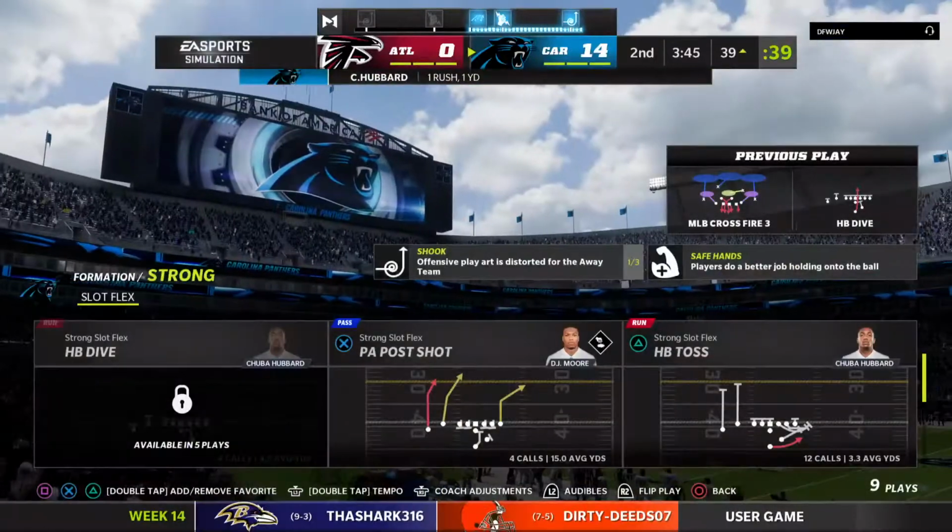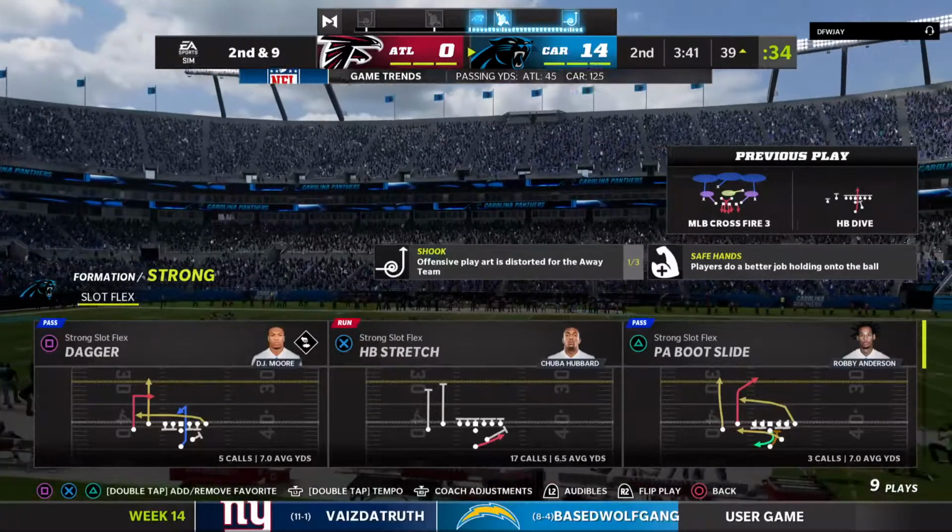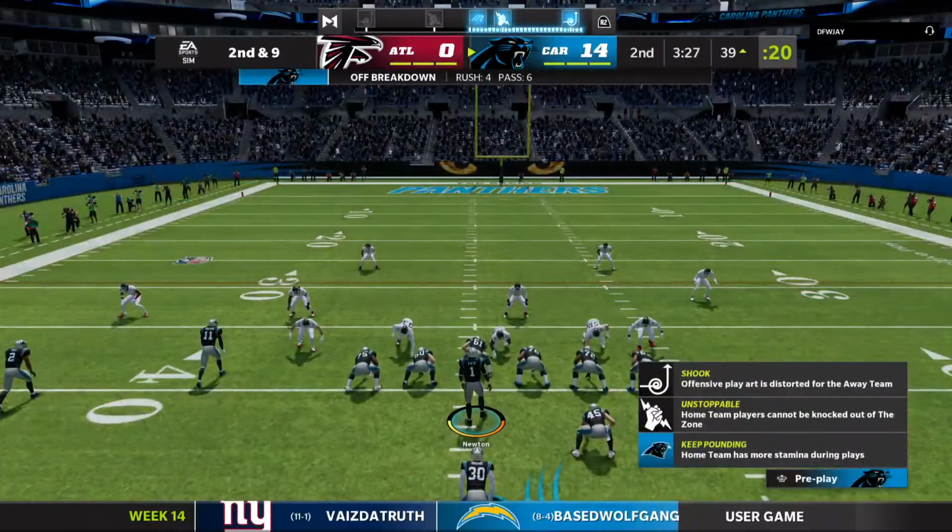And little room to maneuver there. He gets it down to about the 39. Just a yard on the pickup there, and it'll bring up a 2nd and 9.